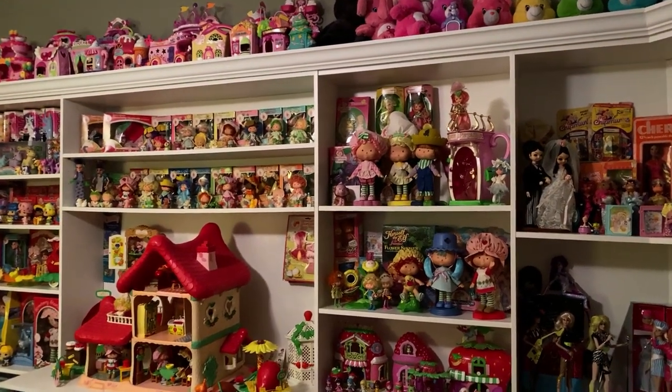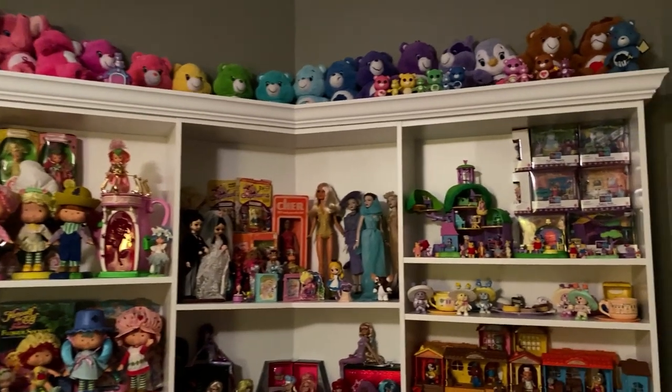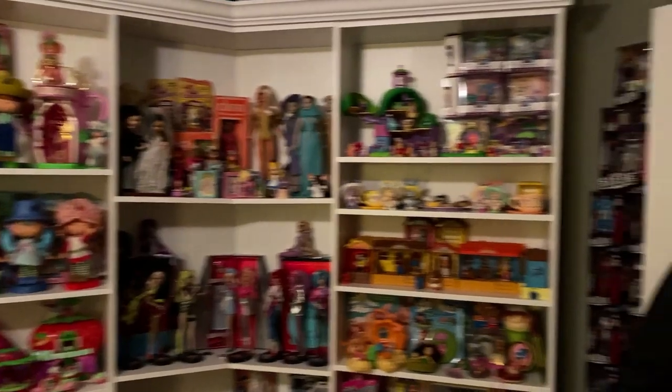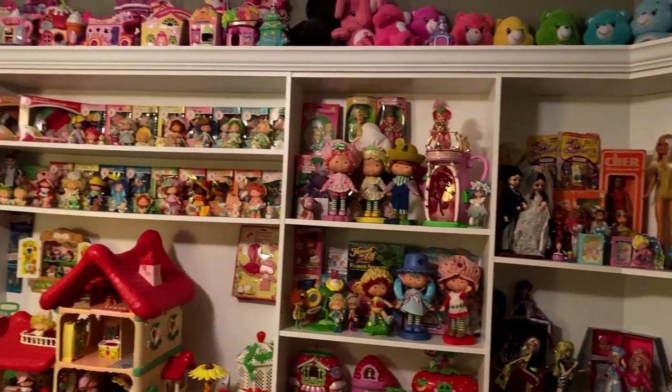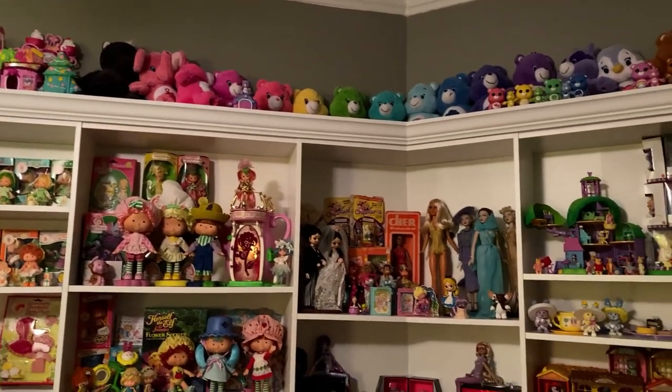For everybody out there, I am actually seeing this for the first time, too. Normally, I will look around a room and see the lay of the land before we film. I have not seen this before, and this is incredible. Robert, what do you think about this? Yeah, I'm used to it. Old news. He probably dusts everything too, but it's so neat and clean and organized, and the stuff is so much fun. I can smell Strawberry Shortcake from here. I love it. And the Care Bears.